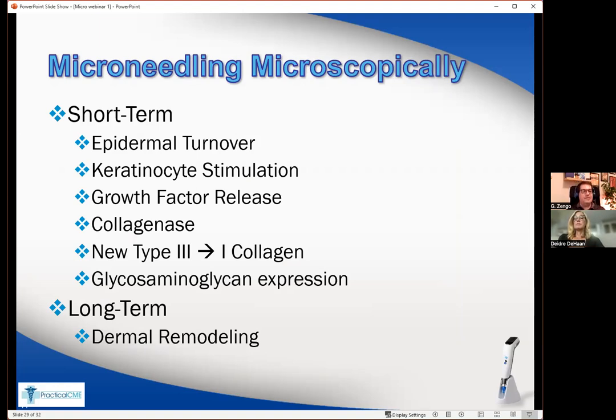So to summarize, microneedling microscopically does some things in the short term that I think are really interesting. And that short term could be looked at as 72 hours, when the channels are open. You have the synergy with the products you're going to use, and that is really important. And your patients need to hit their mark with the right home care regimen done at the right times of the day for the right duration. You're going to get faster epidermal turnover. You're going to get keratinocyte stimulation. The old keratinocytes that are storing up melanin are going to start to disappear.